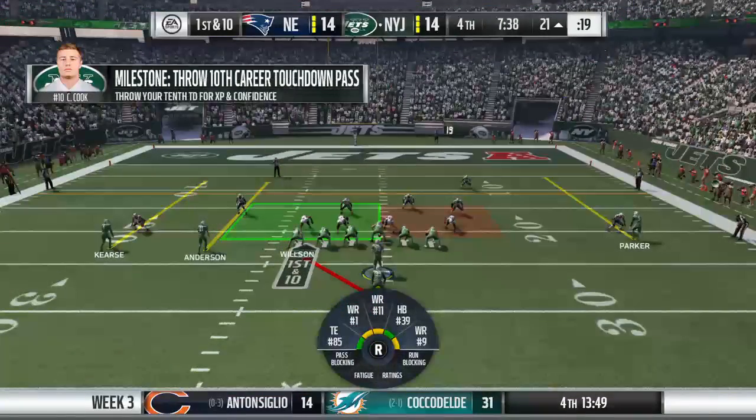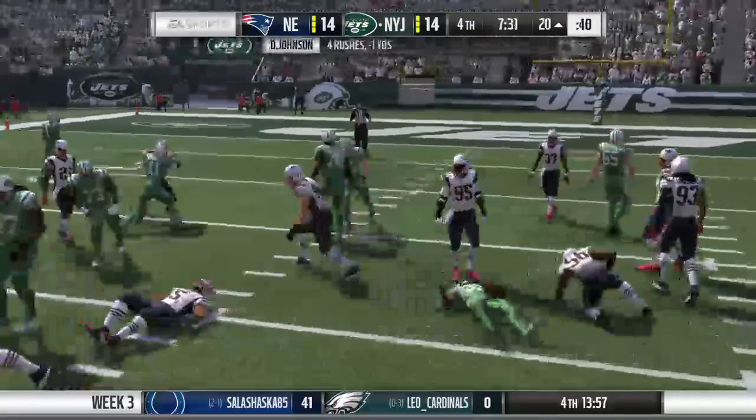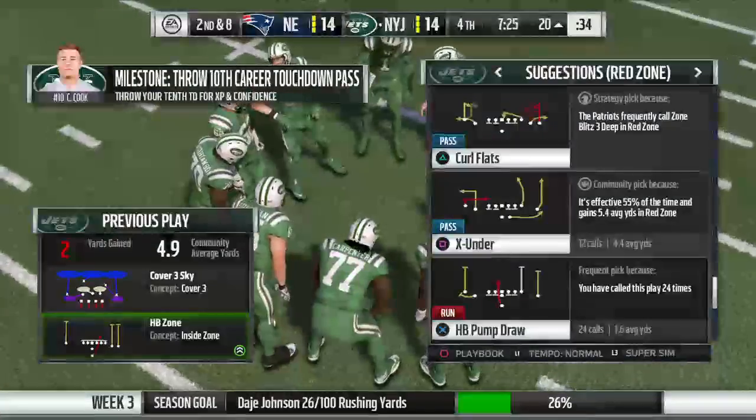Now let's go. 319. 319. They'll hand it off now. Johnson. And not much to speak of there. Maybe a yard down to the 20. That's a good play by the guys on the defensive side of the ball. Held them to a gain of 2.